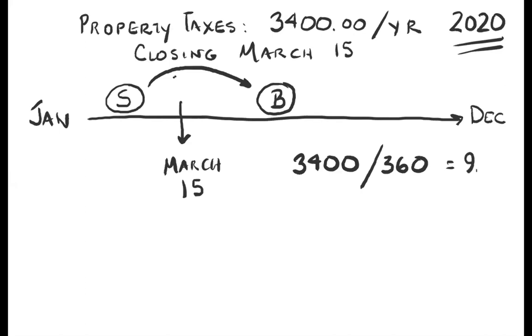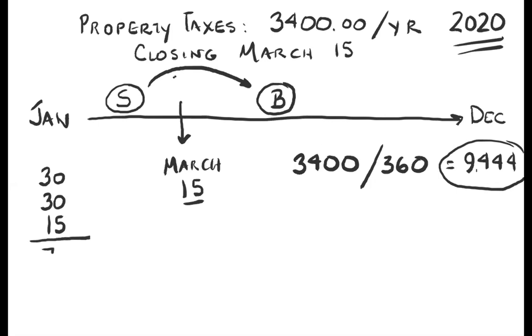Did y'all get 9.44? Yes. Okay. So we know that that's our daily amount. It's actually 9.444. I usually carry it out to 3 decimal places. So 9.444. All righty. My seller lived here January, which is 30 days, February, which is 30 days, and 15 days in March, because the seller owns the day of closing. So they have to pay for March 15th as well. With me so far? Does that make sense? So that's 75 days. So 75 times 9.444 is what? 708.33. Yep, 708.33.